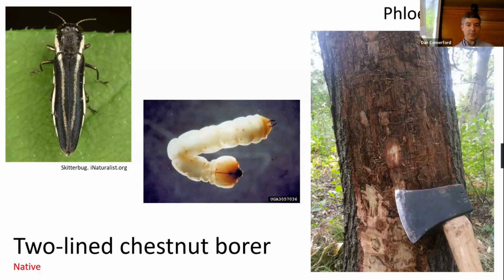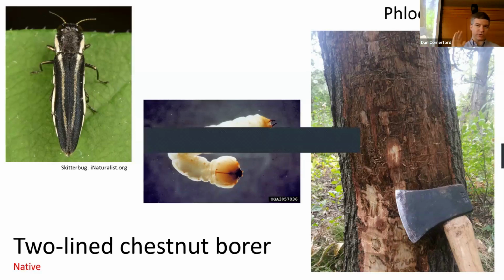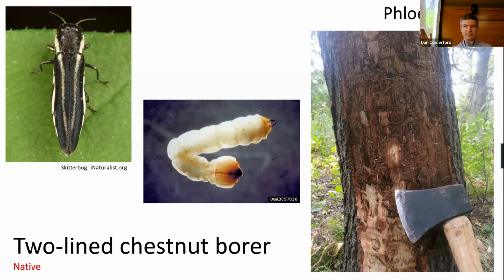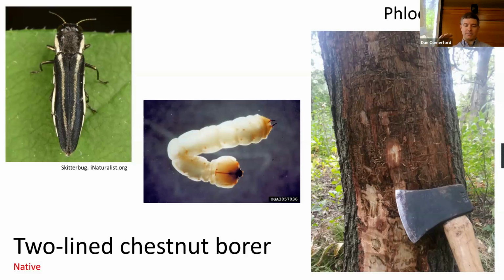It's a native insect. It's supposed to be out there, and it thrives on stressed trees. So this co-evolved with our trees, so it's not a death sentence. It's not destroying every tree in the forest. Similar to how an animal predator might feed on weaker individuals, thinning the herd, so to speak, it fills that niche in nature.